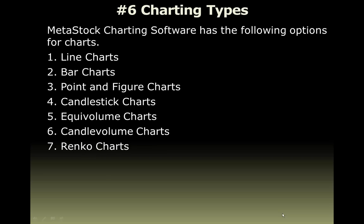And then you have Renkos. Renkos are very similar to point and figure. They're a price-only trend chart. Kagi, I'm not sure how to pronounce that, but Kagi or Kagi charts. They are a line chart that's based on trend. And then 3-line break charts also, Japanese version, similar to point and figure, and the line charts where it's kind of a combination of line plus trend. So those are the different charting software chart options in MetaStock.